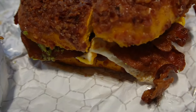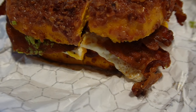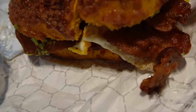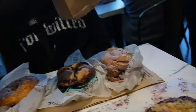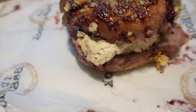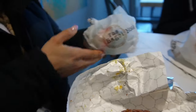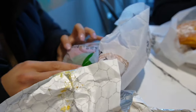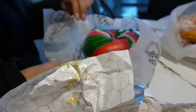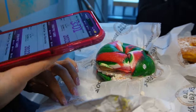So we've got maple bacon with avocado, egg, maple bacon, actual bacon, and cheese. This is blueberry crumb with gingerbread cream cheese. I showed you those already. And the lucky last, the tie-dye bagel. So it's a colourful rainbow one with birthday cake. It's sugar cookie. Is there an actual cookie on it? Yeah, there's cookies inside. That's why I got it.